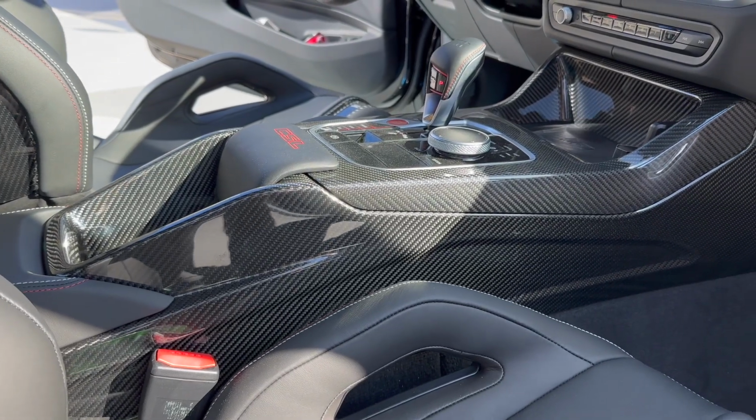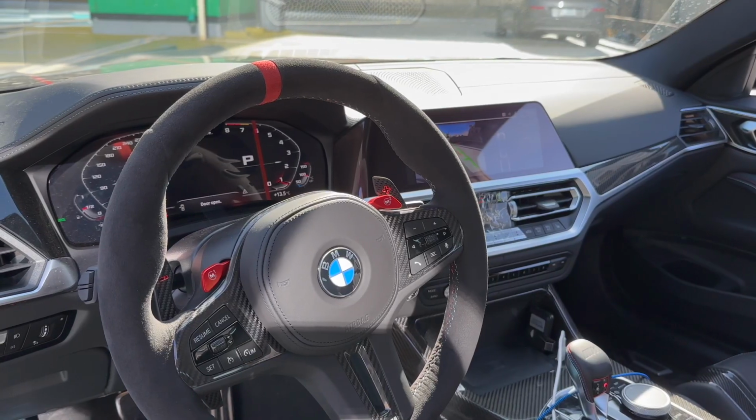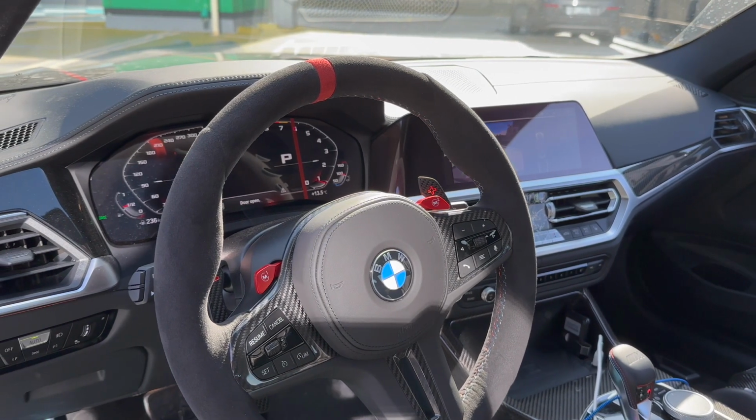And when you first go in it, it looks a little promising. You have these very aggressive seats, even though these are not even the most aggressive ones you can get on this car. The center console is all carbon fiber, which if you spend time on an E46 M3 CSL, you know that's what it looks like in the car. And everything is just a lot more aggressive. The full Alcantara steering wheel, the carbon fiber paddle shifters, the carbon fiber steering wheel. This car looks like it's a complete track car.